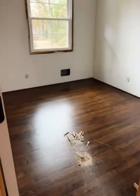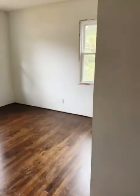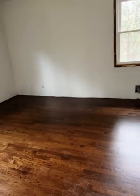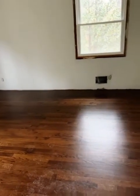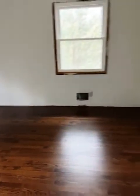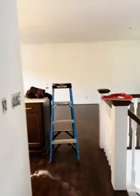A small bedroom here. Refocus. There we go. No carpet, which is another thing that I love. To me, carpet attracts dust and it holds pet dander and different dirt particles. And to me, the hardwoods create a cleaner environment for your breathing and the space that you live in. So let me take you on downstairs and see what it looks like down there.